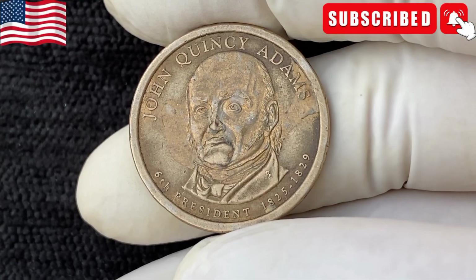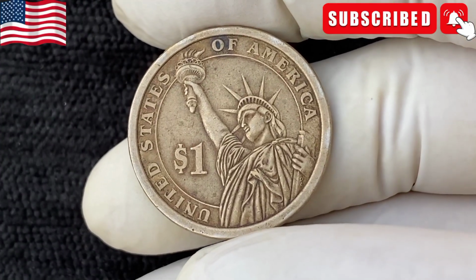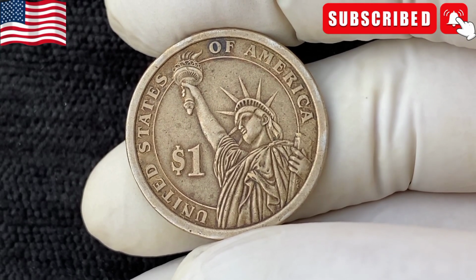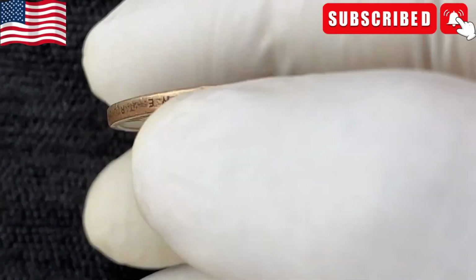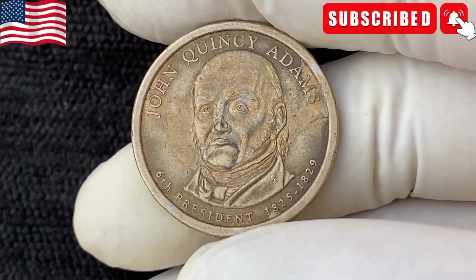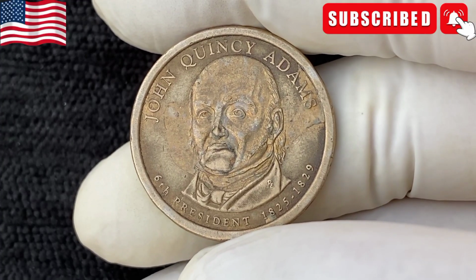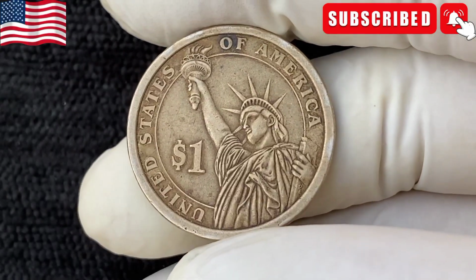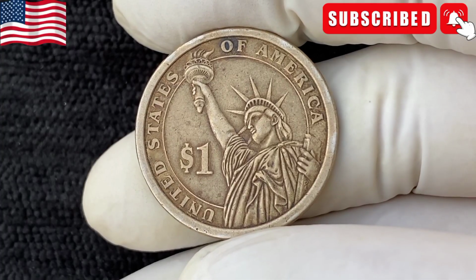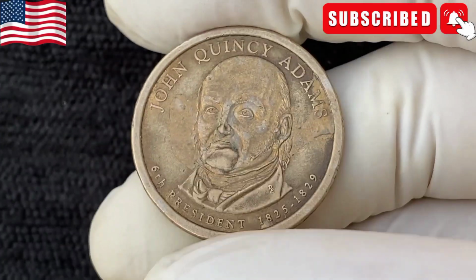Adams was a man of great significance in American history. He served as president from 1825 to 1829 and played an influential role in shaping the country's foreign policy, particularly with his stance on expansionism and diplomacy. He also had an interesting political career beyond his presidency, serving as a congressman after his time in the White House. So, in many ways, this coin encapsulates a pivotal period in U.S. history. When you hold this coin in your hand, you're not just holding a piece of currency, you're holding a tiny slice of American heritage.